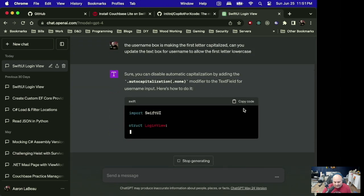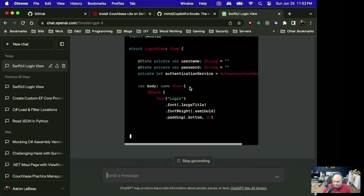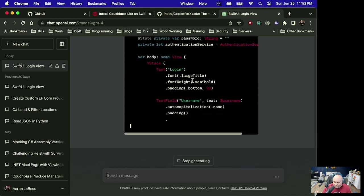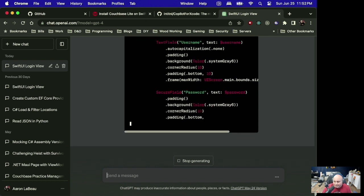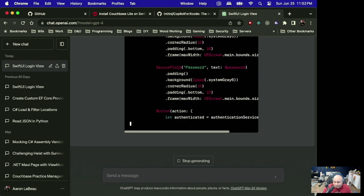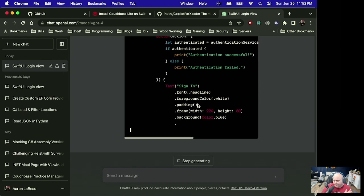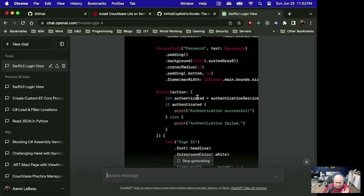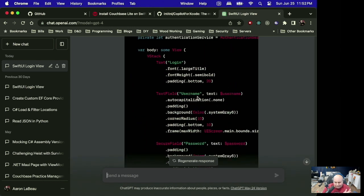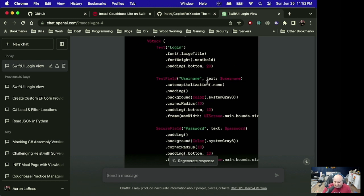You could disable capitalization by adding capitalization none to the text field modifier, folks. This is like Apple's documentation. This is not bad. I mean, look at this, man. If you're learning SwiftUI, here's an example, folks. I'm a UIKit guy. I'm not gonna lie to you. I've done a couple things in SwiftUI, but I spent 10 years using UIKit and AppKit. I know it really well. SwiftUI, I know enough to be dangerous.